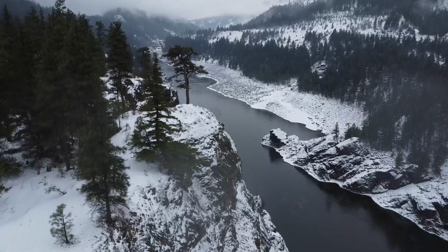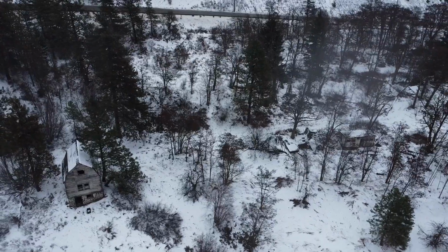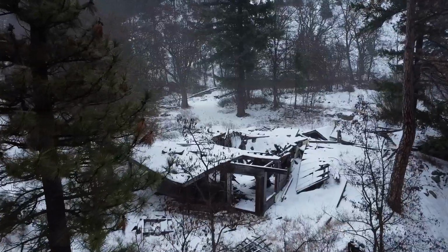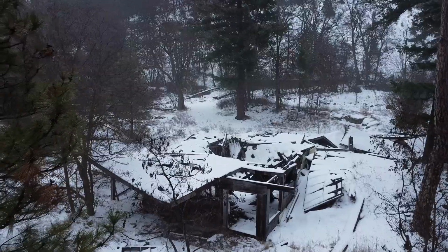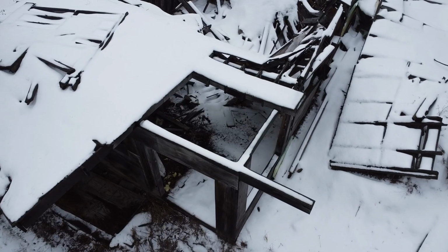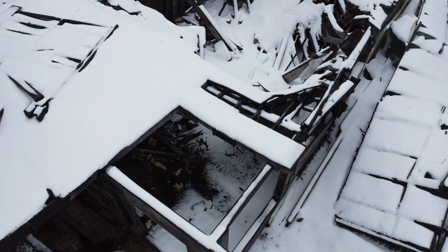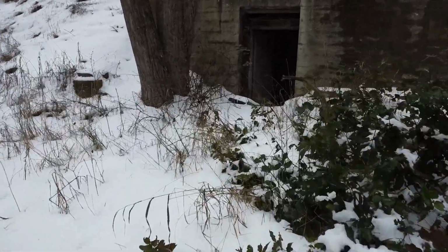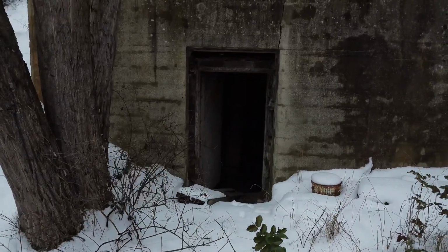On the way back with the drone, I happened to notice there's a bunch of stuff sitting in the forest here. I flew the drone all through the trees here, but I couldn't really get a good idea of what this place was. At first, with all the cement, I really thought something military related. I have my doubts.